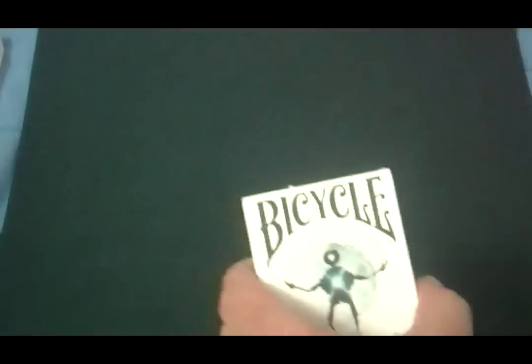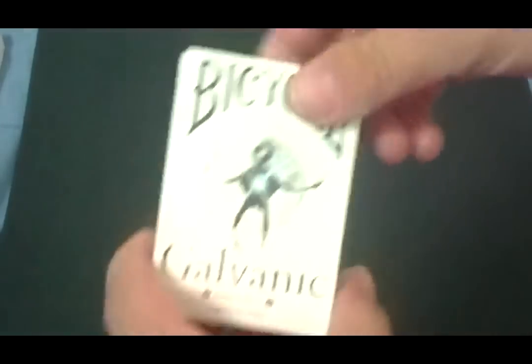Next up, the bicycle Galvanic, which I'm not sure if I've even posted a review. What the hell is this? This one is sealed. Where's my bicycle Galvanic? Bear with me one minute. I have to find a Galvanic deck somewhere. I don't know where it is. Here it is. The other one was, I don't know, I grabbed it, but it's a sealed one. I'll get rid of that.